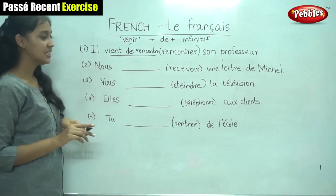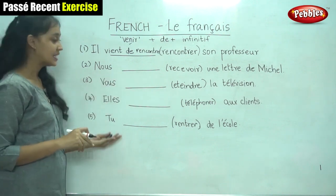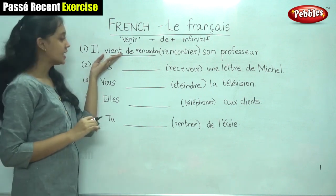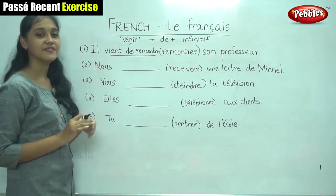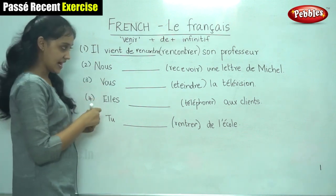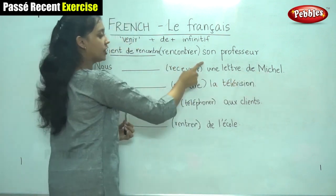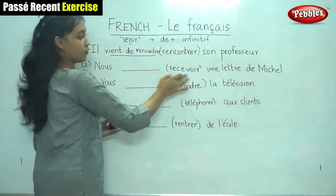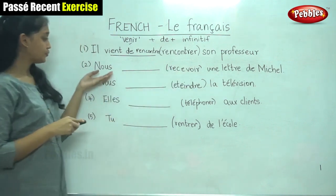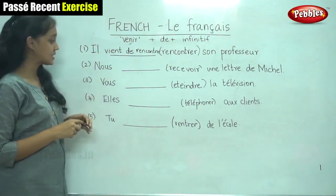Moving on to the next sentence. Do you find it easy compared to passé composé? Yes, it is very easy. All you have to know is the conjugation of venir. The next sentence. Nous dash une lettre de Michel. Now the verb given to us is recevoir. So how do we write the passé récent for this?